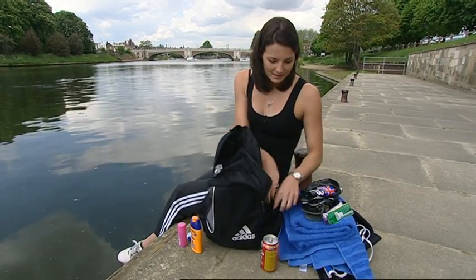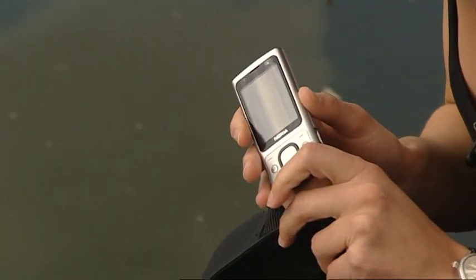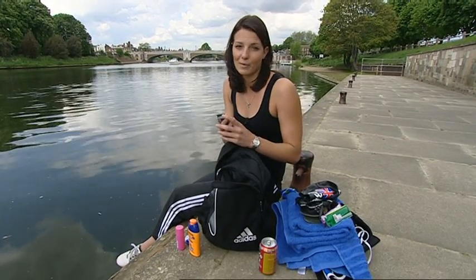And last but not least, I always take my phone with me. This is the Nokia 6700 Slide. It's brilliant for instant messaging, so when I've finished a race, I can get straight on my phone and tell all my friends how I did.